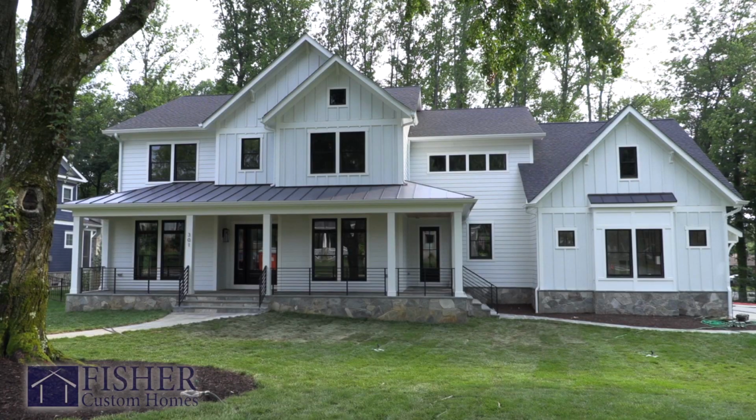Come on in. We just delivered this house to the clients. It's about 8,000 square feet, and we just finished it and delivered it to the clients today. They did their walkthrough earlier today. They'll move in next week.